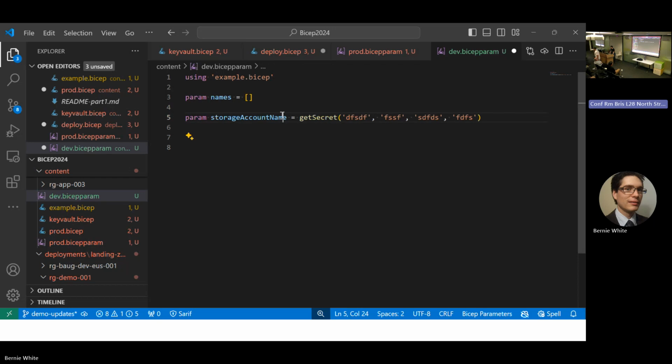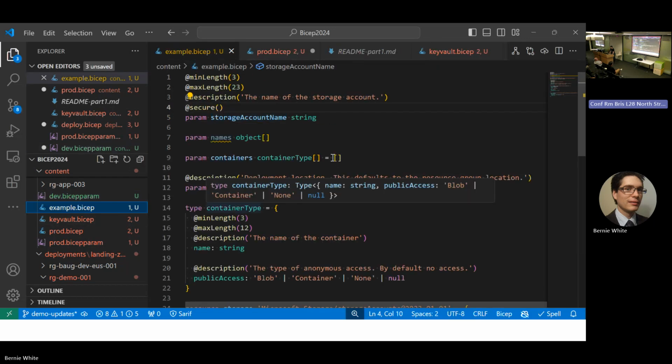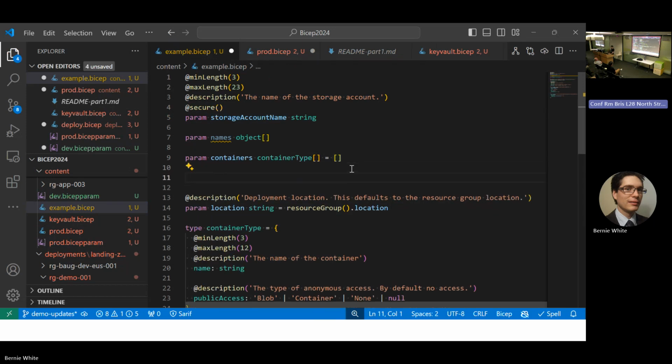So that's a better option. This is just a native Azure thing that we absolutely should do. We can also do this within Bicep files as well. And so we can actually go ahead and do it by referencing an existing resource.